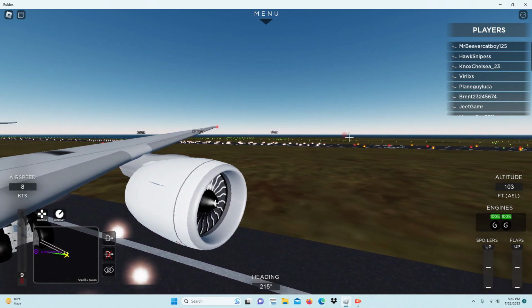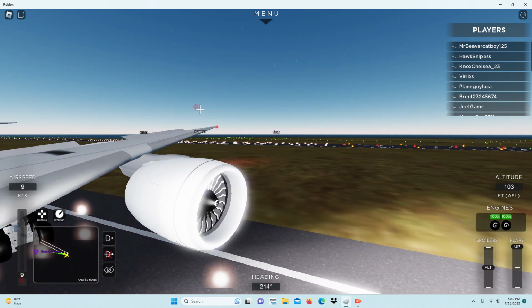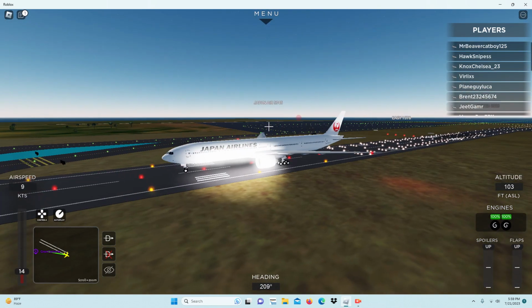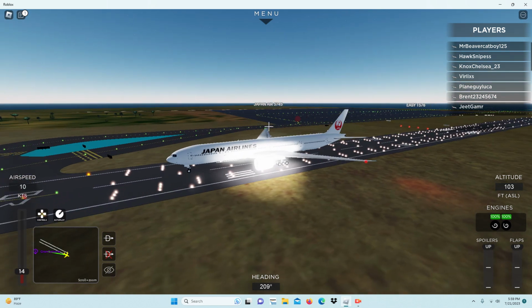Here, this is what it looks like when we land. When you have the spoilers up, it goes like that. Alright, so we're just getting off the runway and we're gonna taxi to the gate.